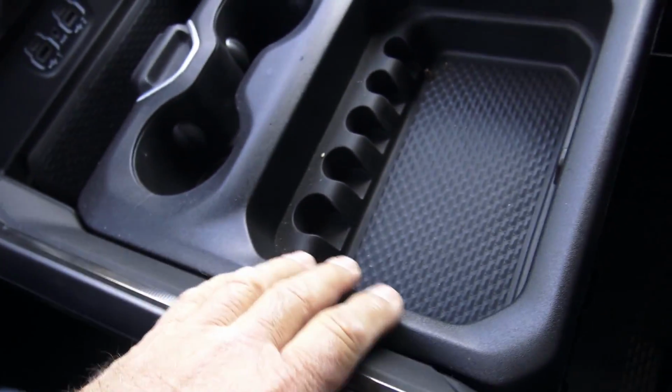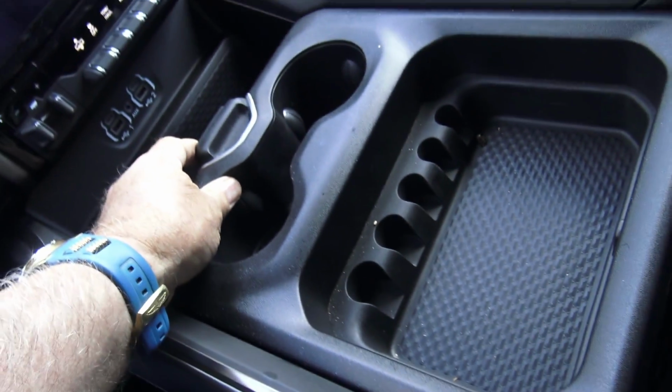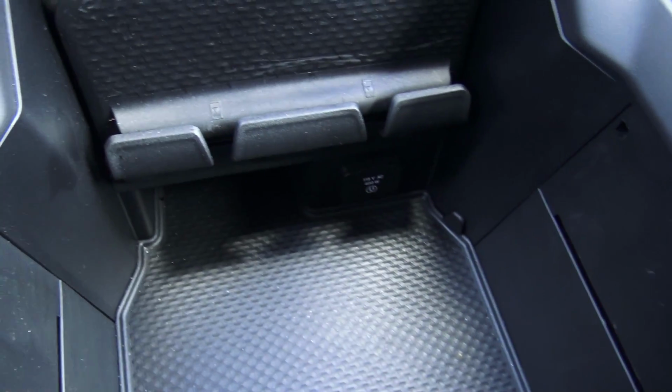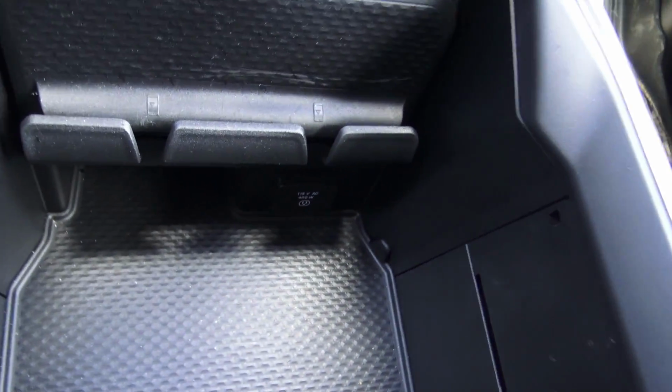But yeah, you got plenty of USB ports. There's 4 of them right there, an auxiliary. Well equipped, got little pockets all over the place and that giant screen. But this is really a well-appointed truck.